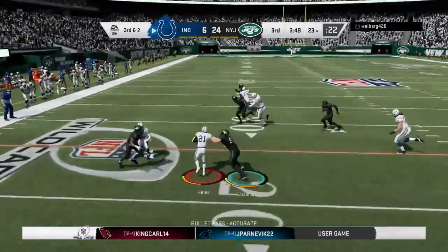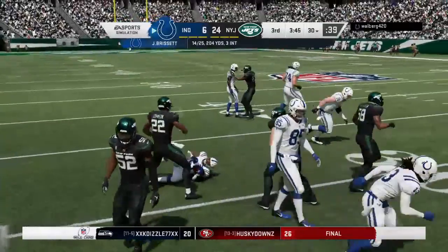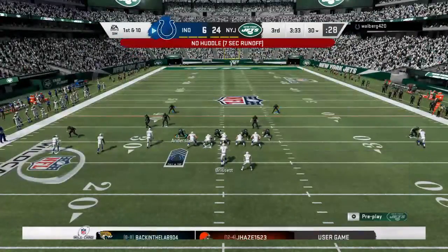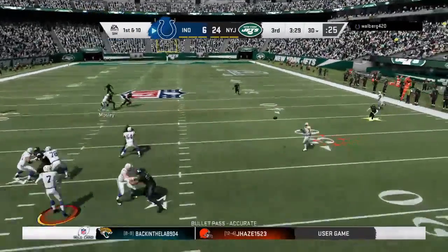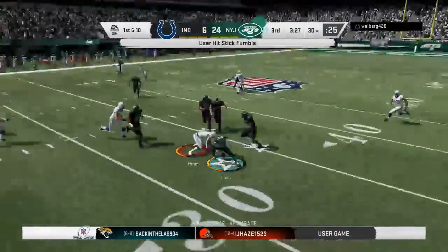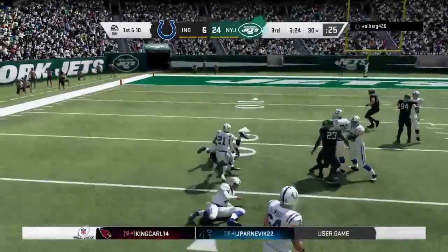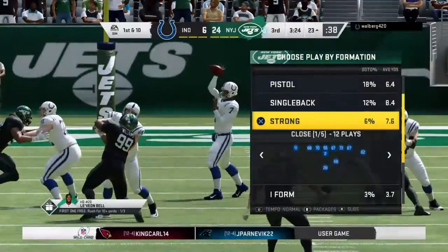Again, it's Brissett. He'll find Hines out of the backfield. And he's going to have the 1st down yardage as he's down at about the 30-yard line. 7 yards there, good enough to move the sticks. Back to throw. That's complete to Hines out of the backfield. And he fumbled it. It's on the ground. And it's scooped up by the Jets. And he's going to get this one to the 23-yard line.